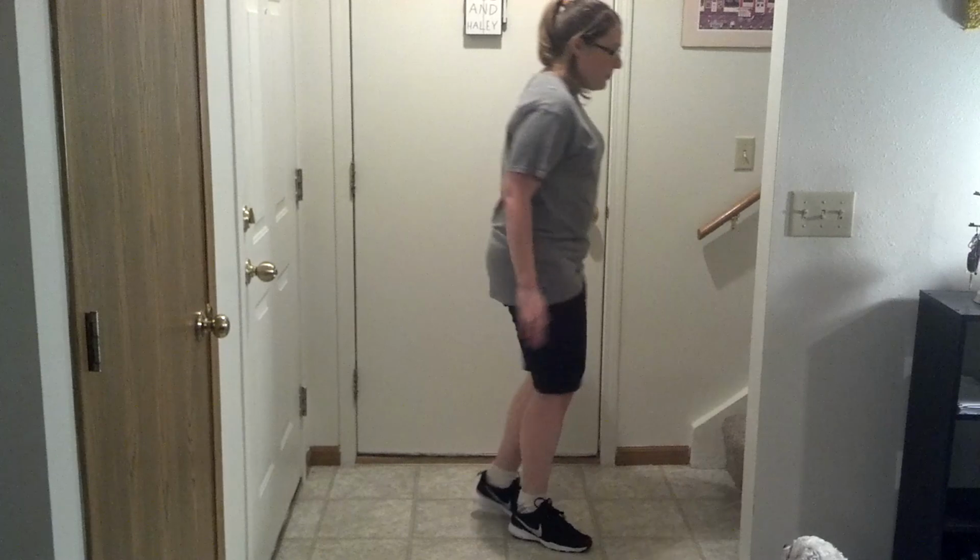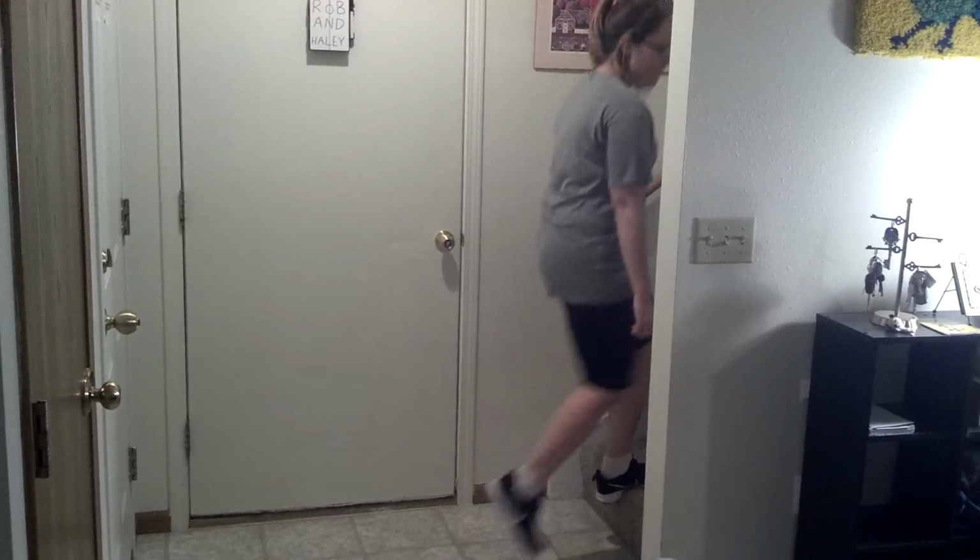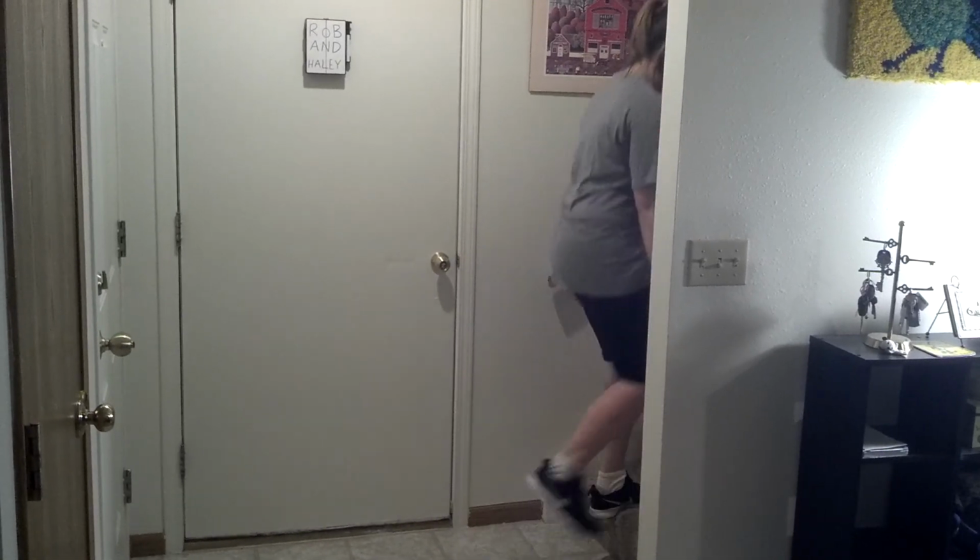Now, after we've been walking in place a little bit, we'll do some steps. I don't have any at my house, so I'm using my actual stairs, but we usually have a little platform we'll make in front of us. So we'll start to do an up and down, switching off feet. Do that for a little bit. And these are all really great warm-ups.